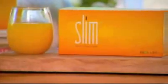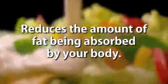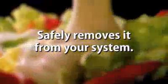Second, by absorbing fat. The patented fiber matrix found in BIOS Life Slim binds with the fat from the food you eat. This reduces the amount of fat being absorbed by your body and safely removes it from your system.